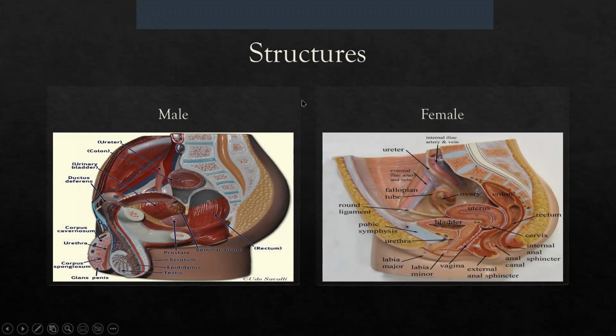So what are the structures that we are so worried about? In a male patient, this is basically the pelvis. If you're looking at the sacrum starting from there, you imagine the pelvis running around. And here you can see some of the bones that are there as well. So we're looking at the rectum, the prostate, the sexual organs basically, as well as the reproductive organs, the urethra.